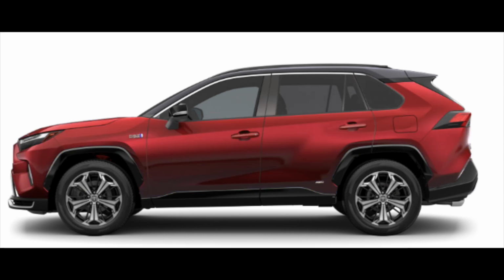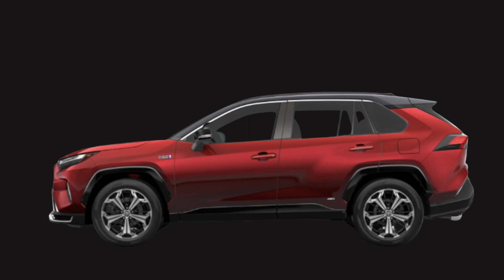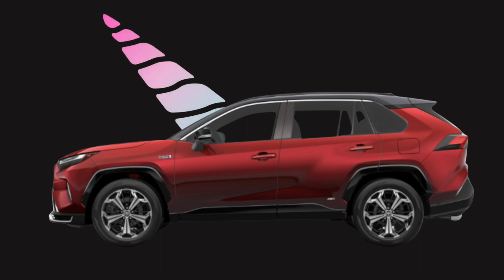The most difficult trim and color combination to find is the Supersonic Red XSE with the premium package. It's known as the unicorn on the RAV4 Prime Facebook group. So, once you have the trims and colors selected, or the ones that you will accept, now it's time to start the search. One of the things that you might want to consider with the Prime is purchasing from out of state. They only sell RAV4 Primes still in certain states, and some states get very few of them.